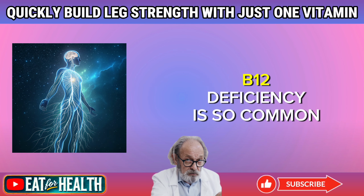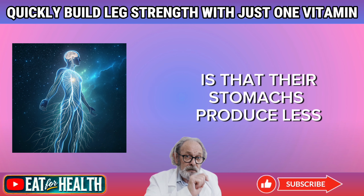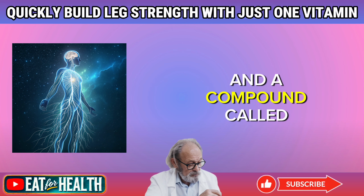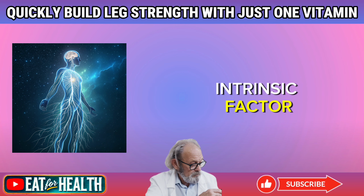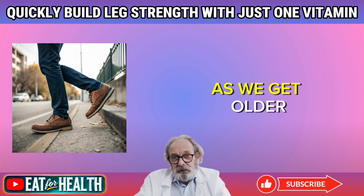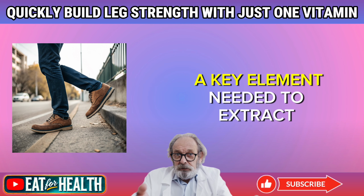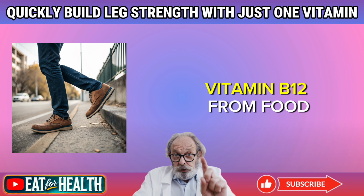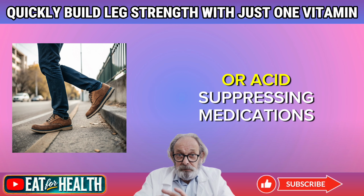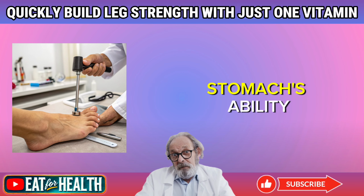A major reason B12 deficiency is so common in older people is that their stomachs produce less acid over time. Adequate stomach acid and a compound called intrinsic factor are both essential for absorbing vitamin B12 from food. As we get older, our bodies naturally produce less stomach acid, a key element needed to extract vitamin B12 from food. On top of that, many people take antacids or acid-suppressing medications long-term, which further reduces the stomach's ability to release B12 during digestion.